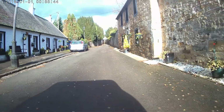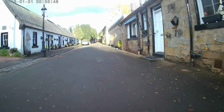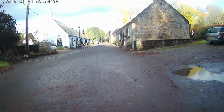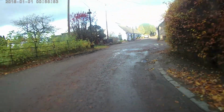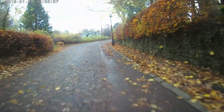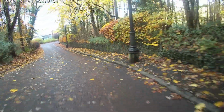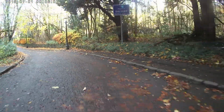Window down. What a beautiful place Dalserf is. It's almost like a movie set. It's so incongruous to the surroundings really of the other villages round about here, but it is properly ancient. The history that's in here is incredible. Not somewhere I've spent much time about.